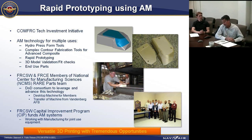As you can imagine, on these old aircraft there's a lot of sheet metal parts, so this was pushed, and a lot of this work was done in collaboration with the Rare Parts team, because we didn't have an additive manufacturing machine to play with at this point.